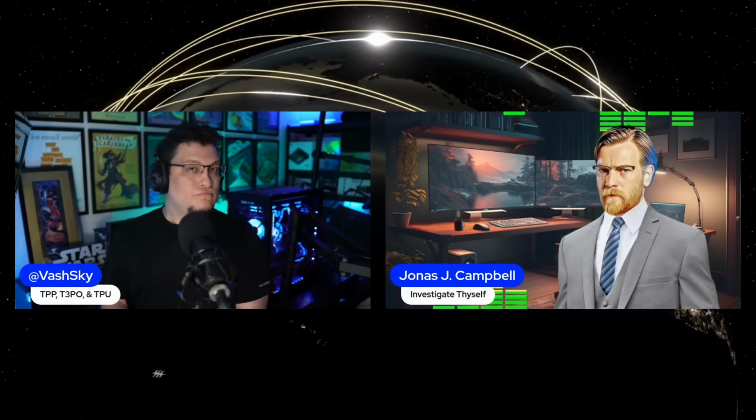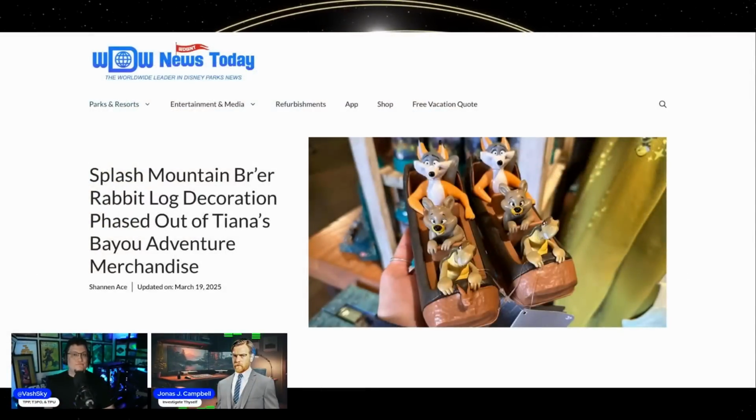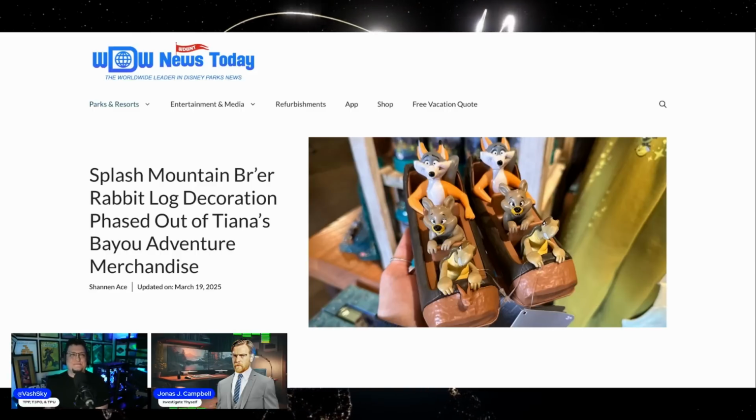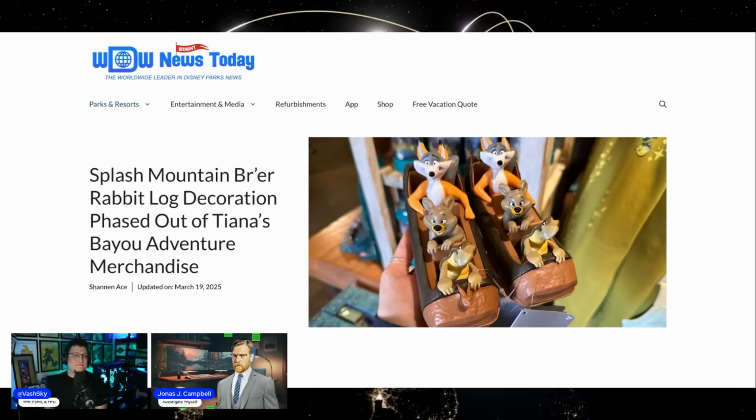Hey Vash, did you know how there used to be bunnies on the front of the toys for Splash Mountain? Sorry, Tiana's Bayou Adventure. They got the new batch in. Yeah. This out of WDWNT: Splash Mountain Brer Rabbit log decoration phased out of Tiana's Bayou Adventure merchandise here.